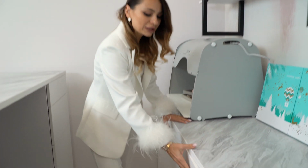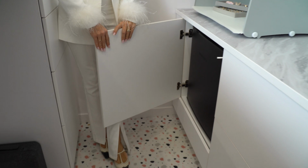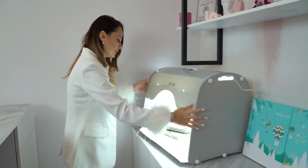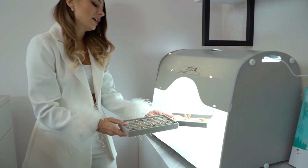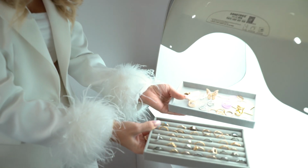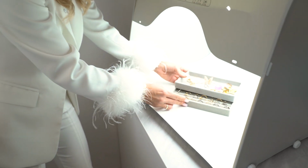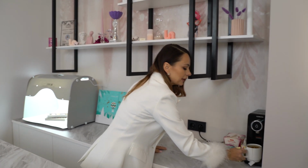Next up, we have a hidden microwave and a little fridge. Everything was thoroughly planned. Here is my new little helper. It's a photo box where we take beautiful nail pictures. You might have already seen my collection of rings. This system allows me to quickly choose the best one.